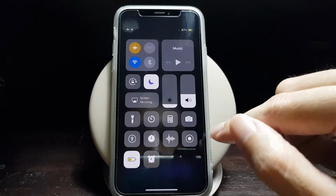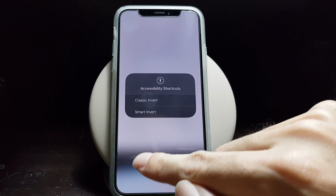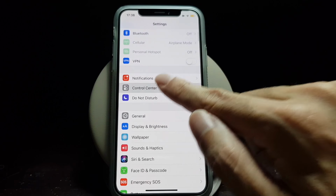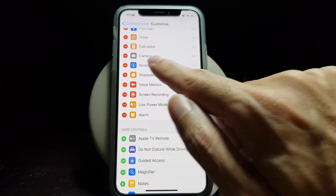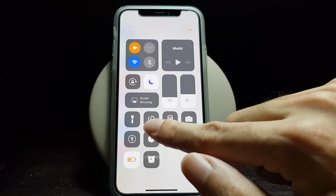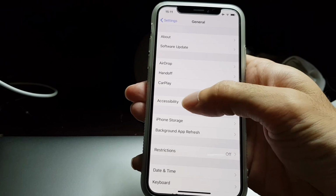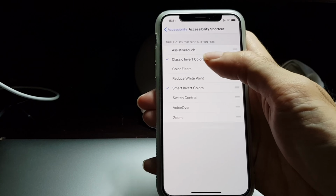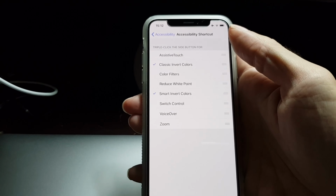You also can make a shortcut in the Control Center which lets you quickly switch the Smart Invert on and off, and for that you can do it in the settings. You go to Settings and then Control Center, then Customize Controls, and then there you can add accessibility shortcuts. Then to add the things that you want to put in the accessibility shortcuts, you can do Settings and then General and then Accessibility, and then you scroll down to Accessibility Shortcut, and then you can choose which items you want to add to your Control Center shortcut icon for accessibility.